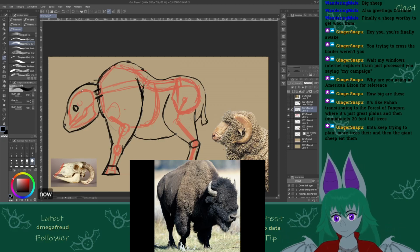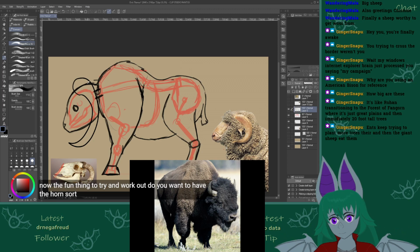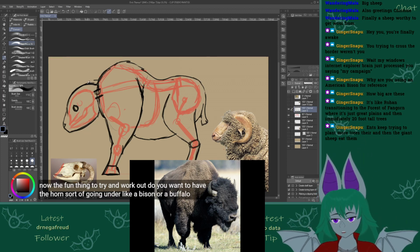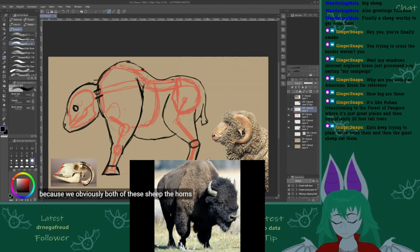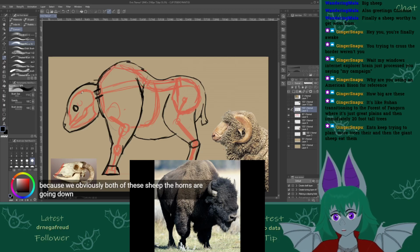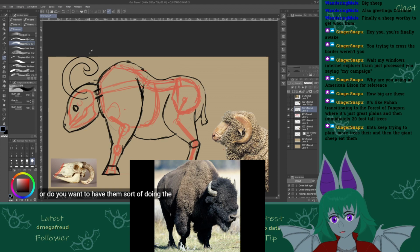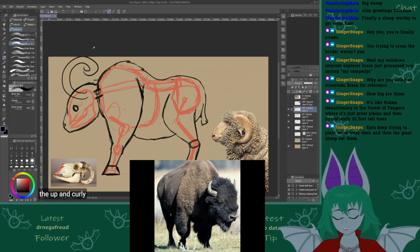Now, the fun thing to try and work out: do we want to have the horns going under, like a bison or a buffalo? Because obviously on both of these sheep, the horns are going down. Or do we want to have them doing the up and curly?